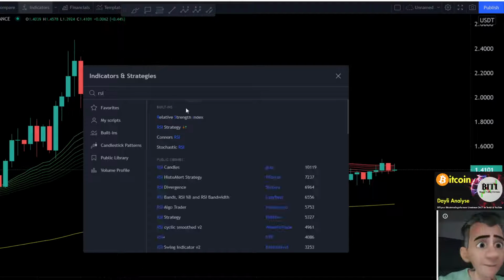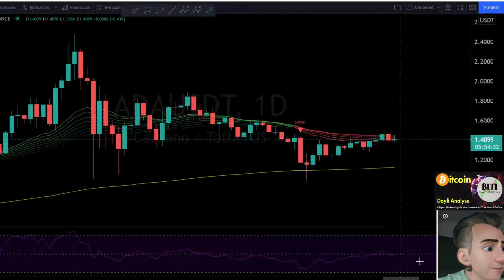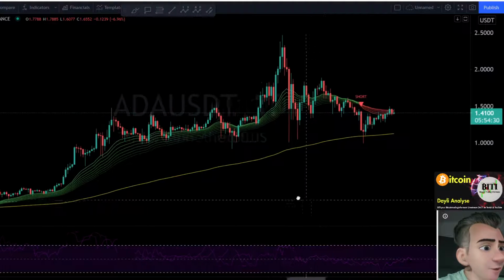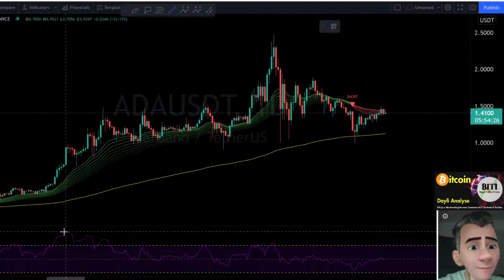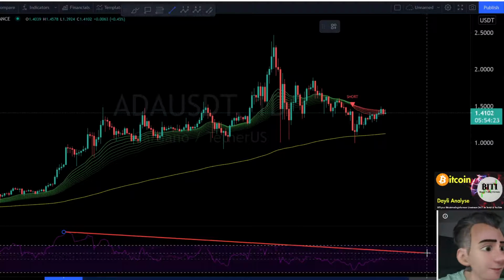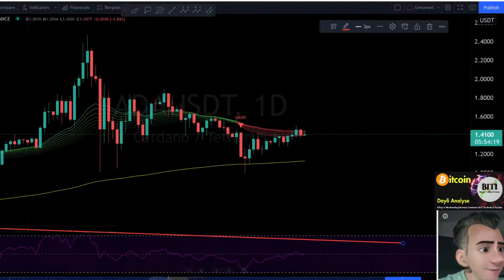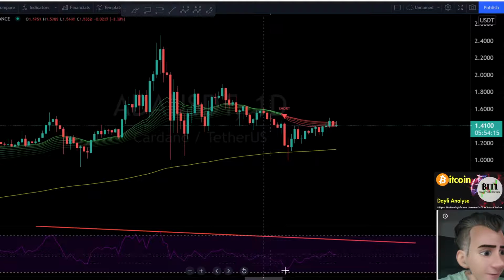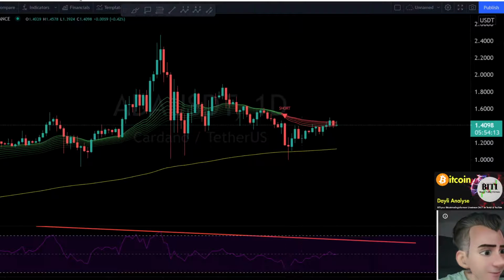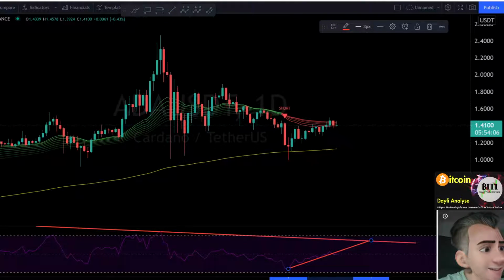What is the RSI telling us? RSI is on 50 points, not overbought, not oversold. Everything is okay. We can try one thing, guys. We can make a trend line from the highest point here over this point to this point. This is our big resistance. And on the downside, you can see we also have a line here. From this point here over this point here, this is our support.